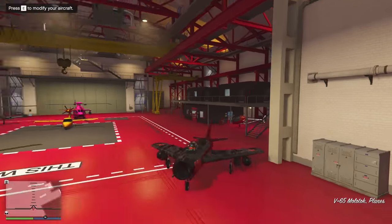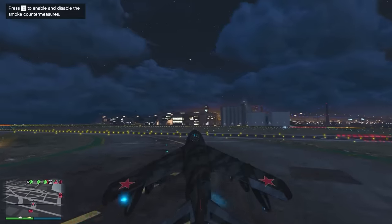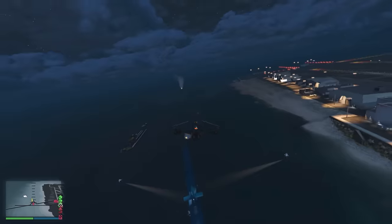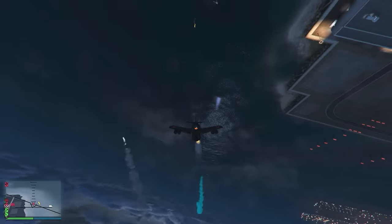This has got to be one of my favorite planes in the game, just because it goes ridiculously fast. I'm guessing he is waiting for me, so let me pull up straight away. Come on, I don't want to be locked onto the helicopter. Look at him sending missiles up at me. Come on then, get some smoke. Let me get out of here.